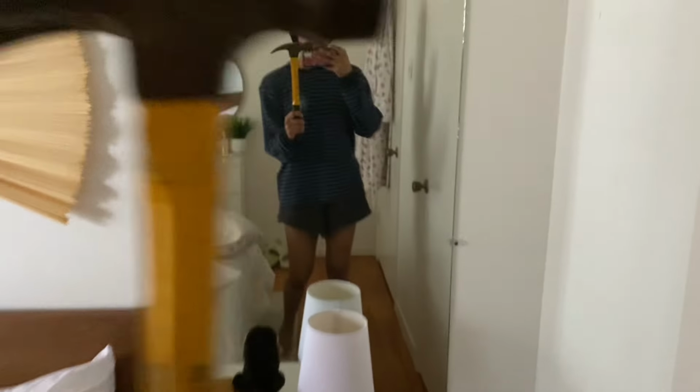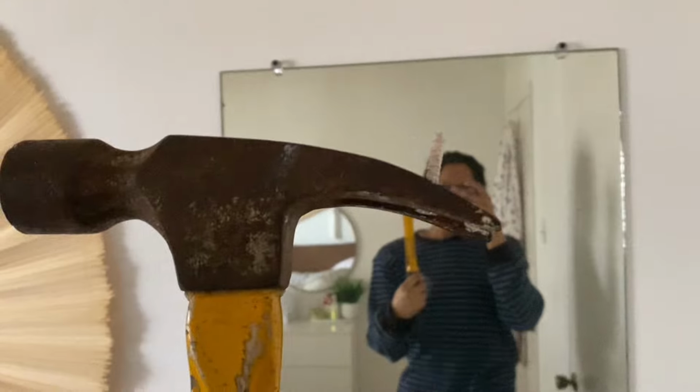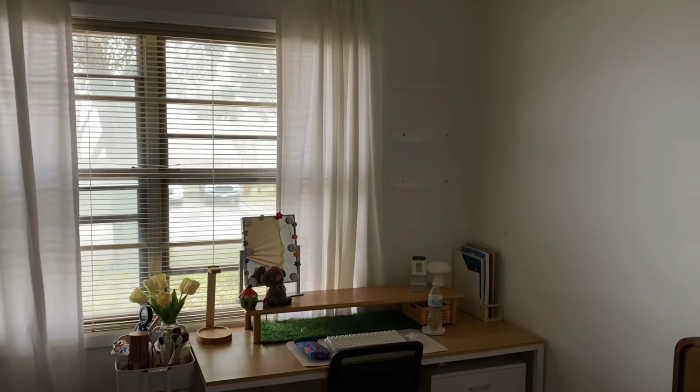At this point, it is the next morning, and I pretty much just focused on removing all the extra nails and patching holes, and then also painting them. And then I also removed those acrylic shelves. And I hung my mirror also, finally.